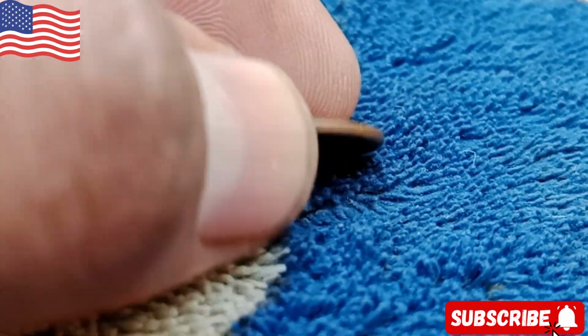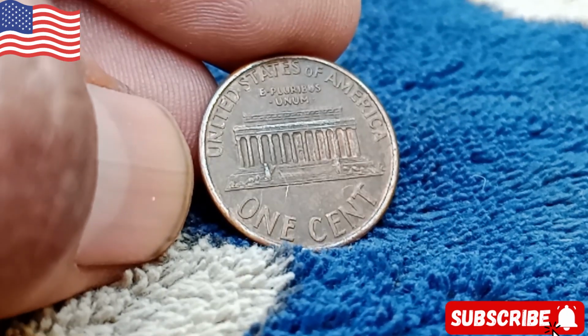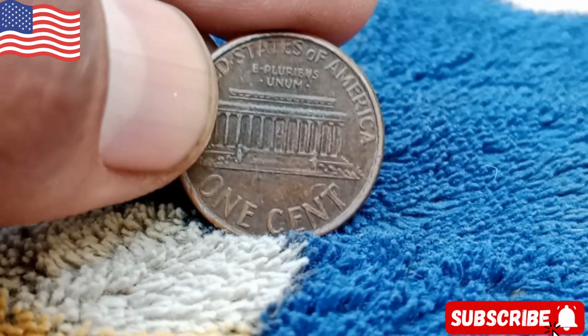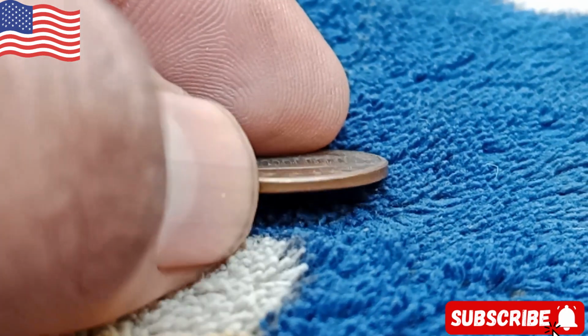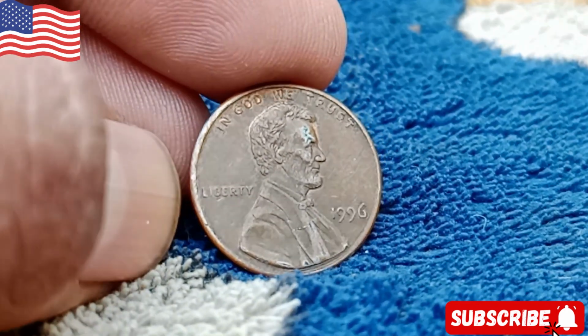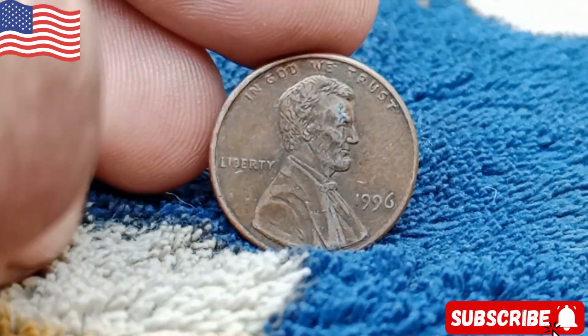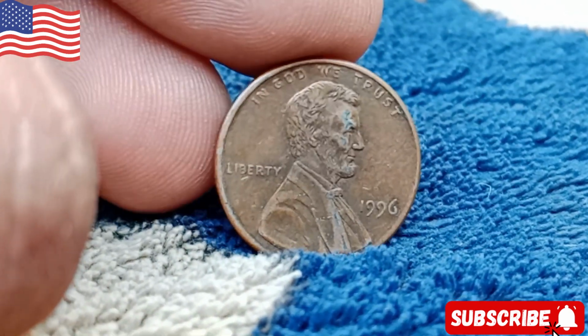So to sum it up, the 1996 1-cent coin is a common coin that millions of people handle every day without a second thought. Its design connects us to over a century of history honoring President Abraham Lincoln. Its composition tells the story of how the mint adapted to changing times and costs. And its collector value shows us that condition and rarity can turn an ordinary coin into something far more valuable.